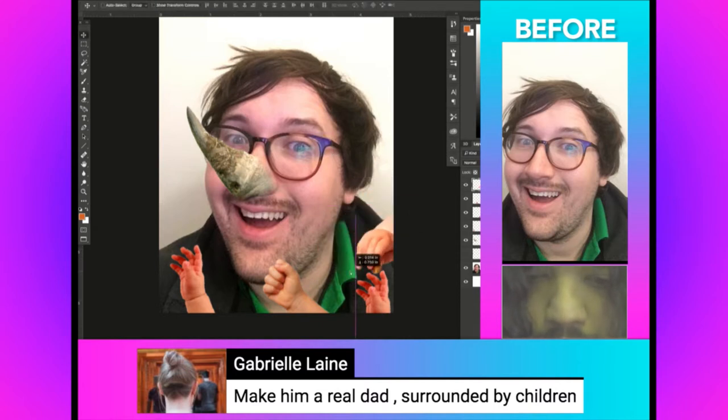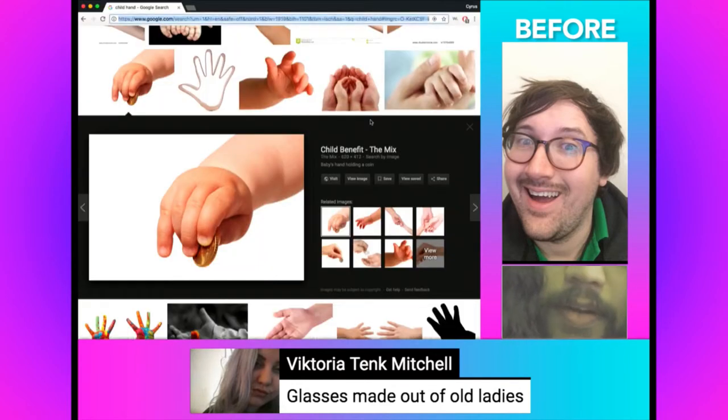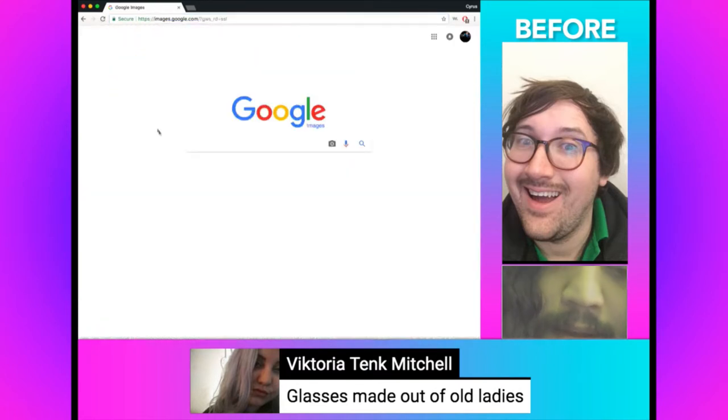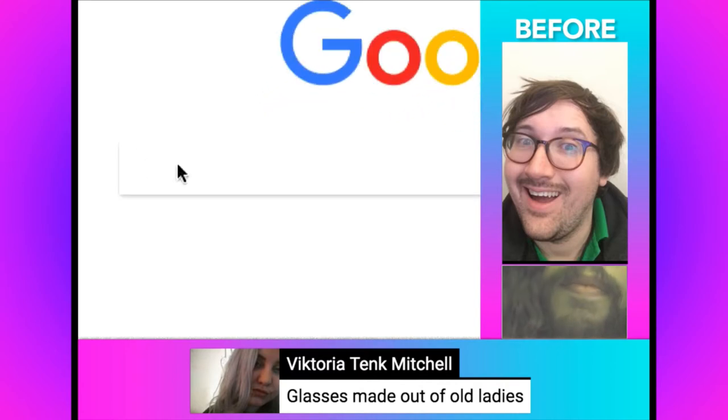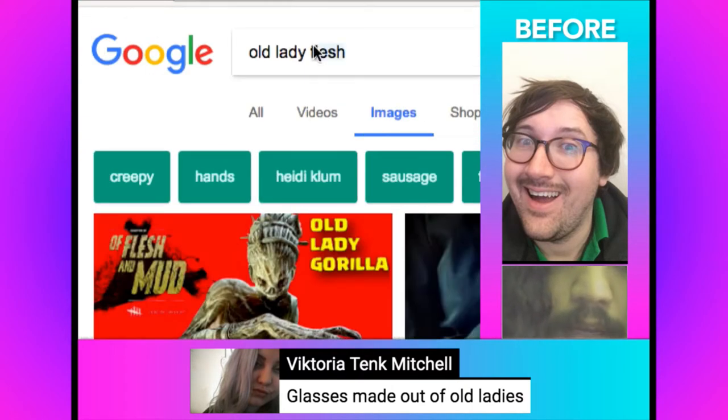Okay, what do you want to do next? What a bullshit suggestion that one was. Glasses made out of old ladies. Okay. What? Okay. Old lady flesh. The lady skin texture.